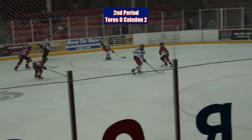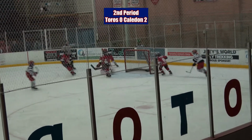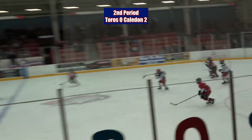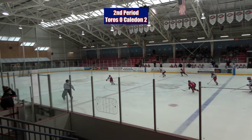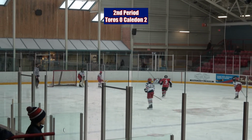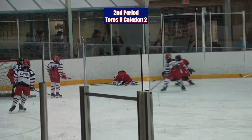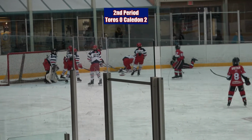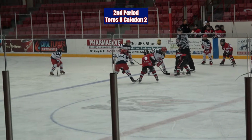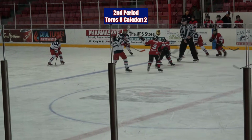Getting up there with Sam Griffin. Tesla, shot! Stopped there by Lurvis. And cleared out. No icing on the call. Big collision in behind the goal as the Caledon player is yet to get up, so we'll get a whistle. Face-off now takes place just outside of the blue line.